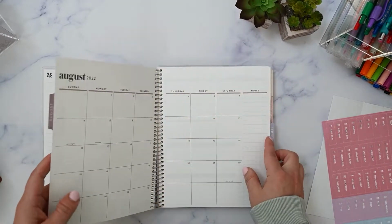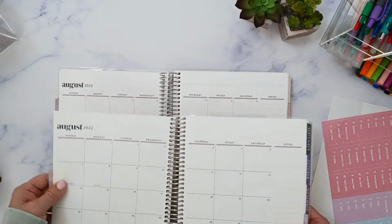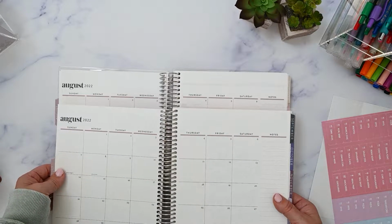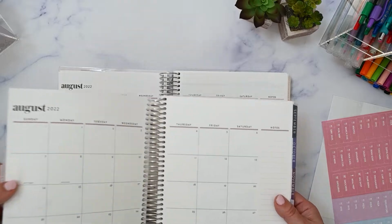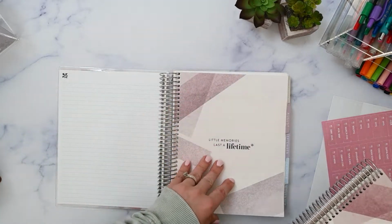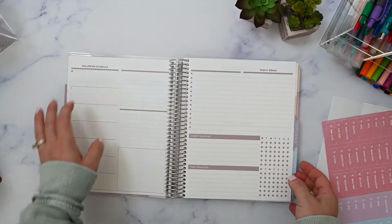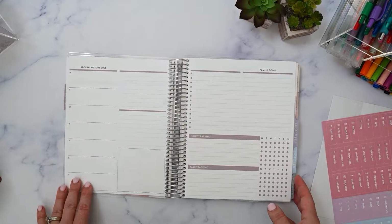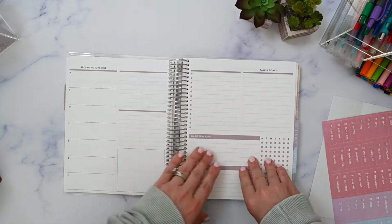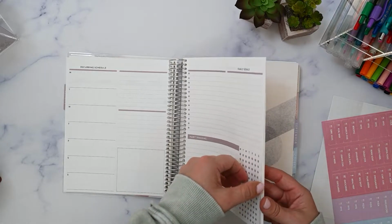So the monthly page is the same. There's nothing different about it. I'm sure it's literally the same print file, and it's not a different color the way this is. Okay, so you have your monthly spread, and you go into this recurring schedule thing. You've got a bunch of different structured places to add whatever you want. I'm going to come back to this in a second because there's something important about that.